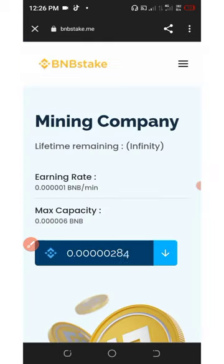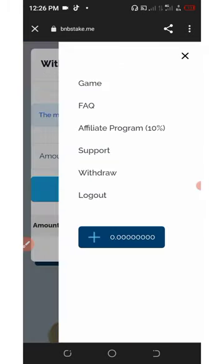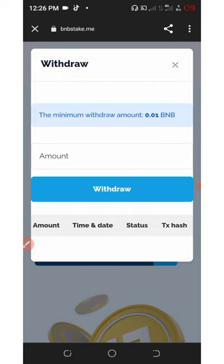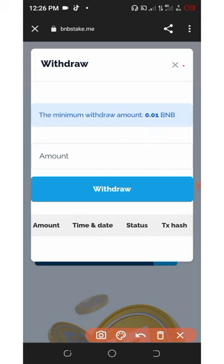Okay, so right here now, if you want to withdraw, go back to the same horizontal lines, and then you click on withdraw. And right here, you're going to see that the minimum withdrawal on this platform is 0.01 BNB. So right here, you're going to enter the amount you want to withdraw and click on withdraw. This money is going to be sent to you instantly to your wallet address, which you just used for the registration. So this is how this works, guys.